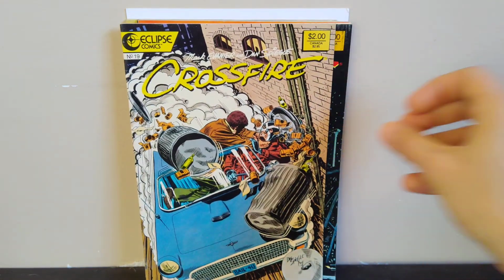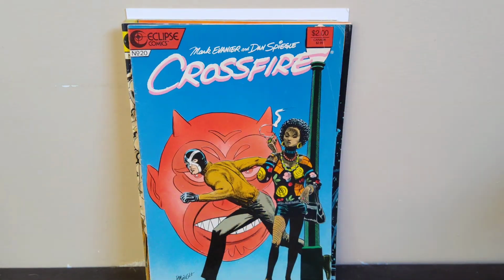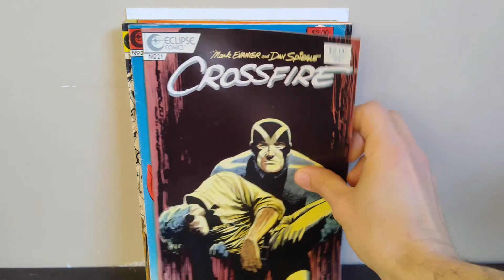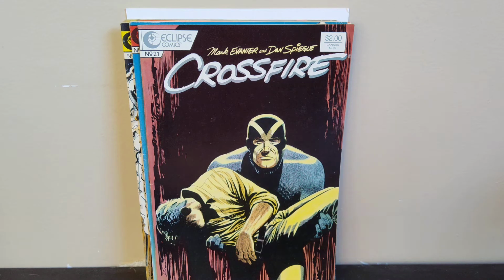18, 19, 20, and again, these are all like 75 cents apiece. They ended up being about that on average, so I was happy to get those. And 21, so that's the last in my eBay lot.